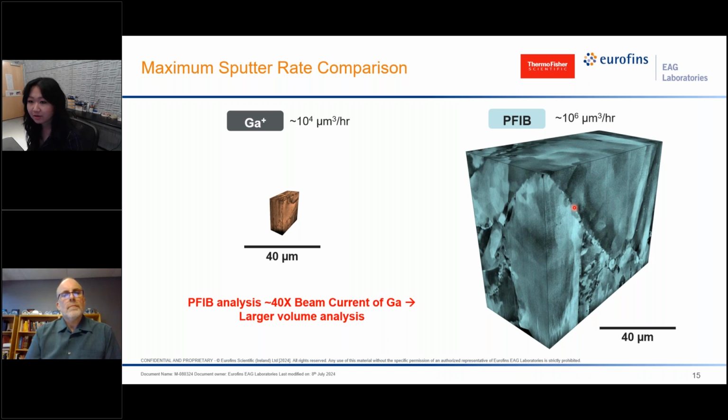There are also some differences in the actual sputter yield per ion species, but the largest contributor to the bigger volume that we can remove is that higher achievable beam current.